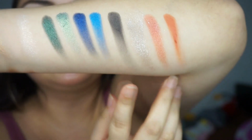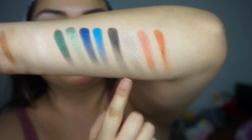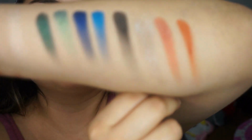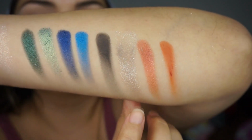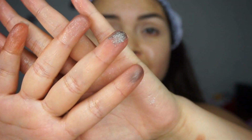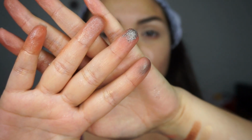So the reason why I left them a little bit streaky looking is to show you guys the difference. So this is how it looks when you first swatch it. You do have to build it up to get that really nice quality pigment, but again, it's really not that bad. But the metallic though, that gray, that super crushed one, oh my gosh, that really broke my heart because it's so freaking pretty. Like, you guys are gonna see all my crazy swatches on my hand, but they're so freaking gorgeous.